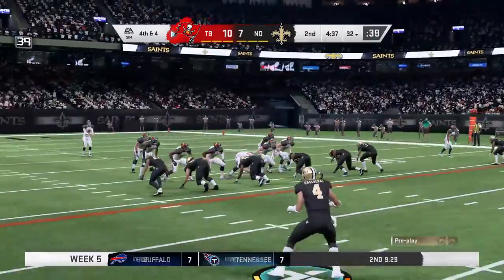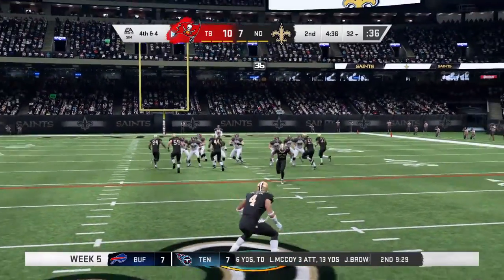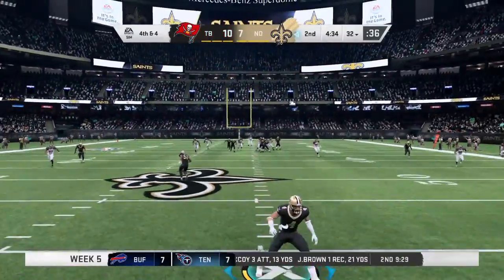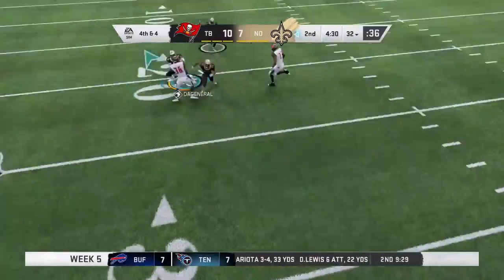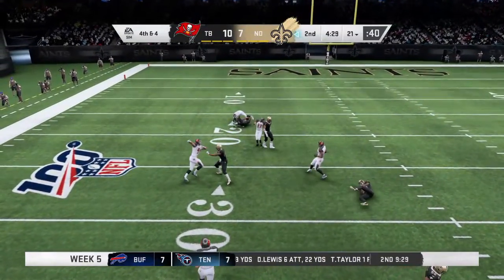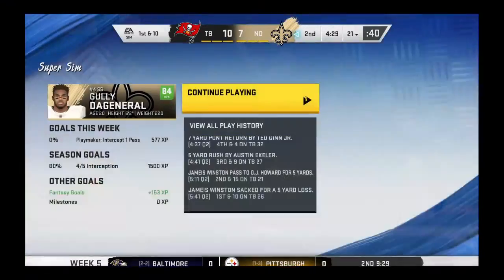So on fourth down, out comes the Bucs free agent signee Bradley Pinion to punt. Back deep for the Saints is Ted Ginn. He was only asked to punt once in the victory last week as he sends this one away. And this will be taken at the 13. Officially, that'll go as a 52-yard punt.